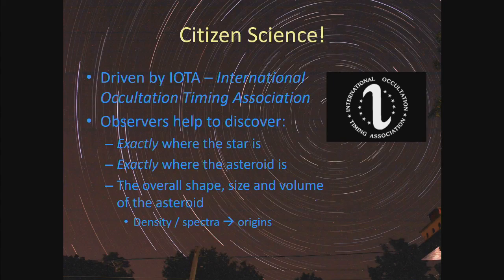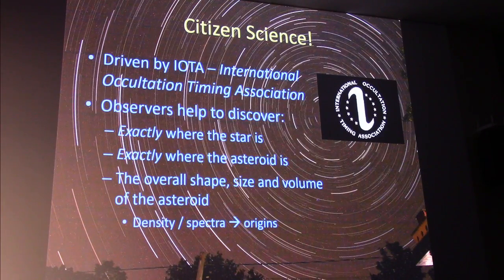So when you're observing an occultation and you're doing the timing, we can add these little pieces of information to what we know about the universe. And that's sort of the definition of science. It's an incremental thing, we're adding a little bit. But by knowing when that event happens, we can use mathematics and other information to determine exactly where the star was at that moment of the occultation. Similarly, we also know exactly where the asteroid was at the moment of the occultation. And using that information, along with some other stuff that we have, we can determine the shape, size, as well as sometimes the volume of the asteroid, which leads to its density, which, combined with its spectra, leads to information about the origins of that asteroid.